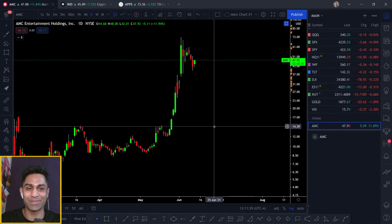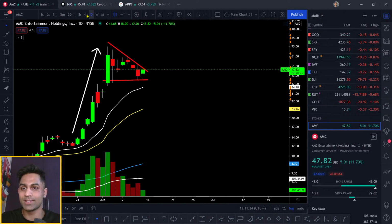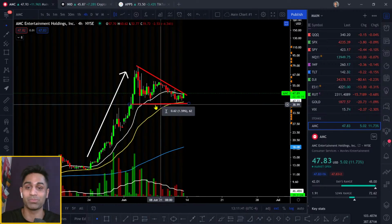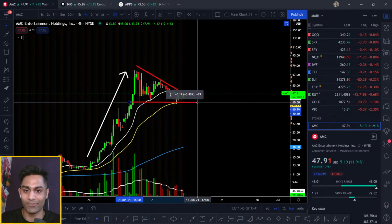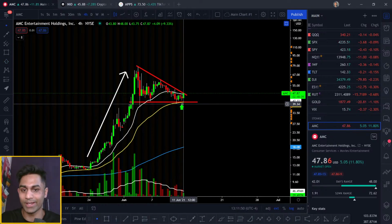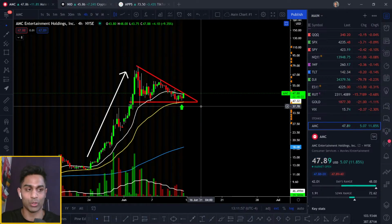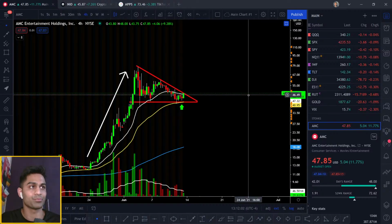AMC is now up over 11%. That's awesome. That is incredible. So this is the 4-hour chart, right? We're almost seeing that breakout. So again, like I said, there might be an explosive move coming. That's the horizontal support, kind of aligned with that 50 EMA, perfectly sitting, literally ready for a break here. And that would be the lower highs that we're forming. So bullish pennant forming, and that would be the level to watch.